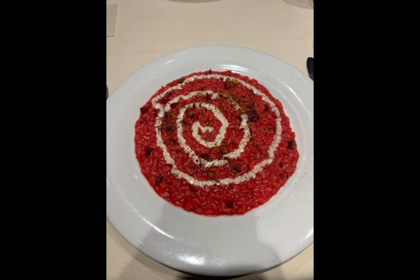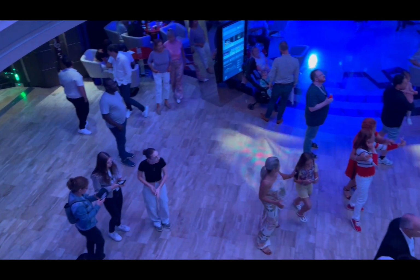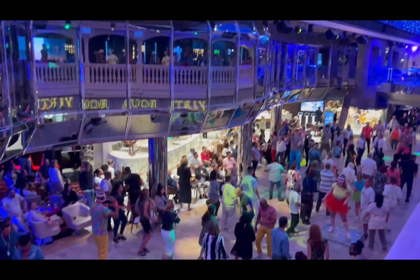Once back on the ship, we decided to go and eat all of the food we could. This is from the food in the main restaurant. And then finally, we ended the evening with a party again, ready for another fun and packed day at sea.